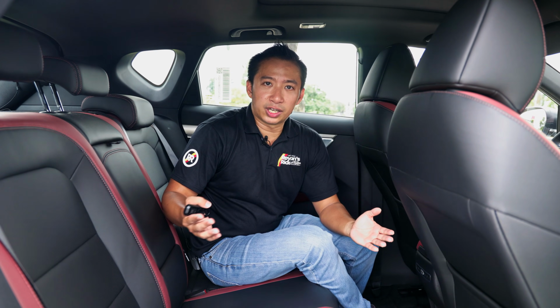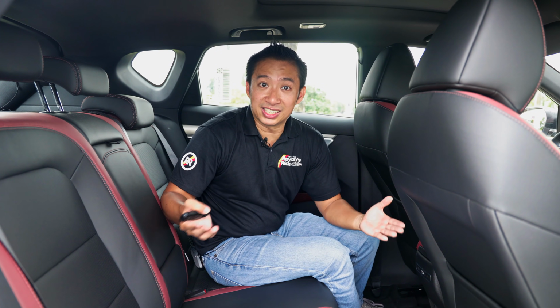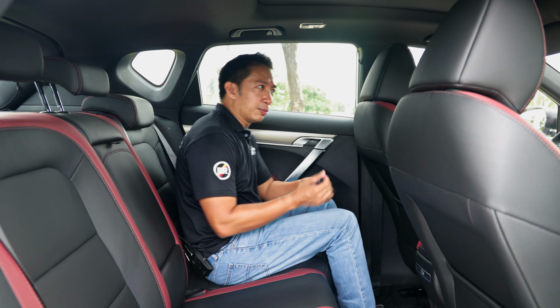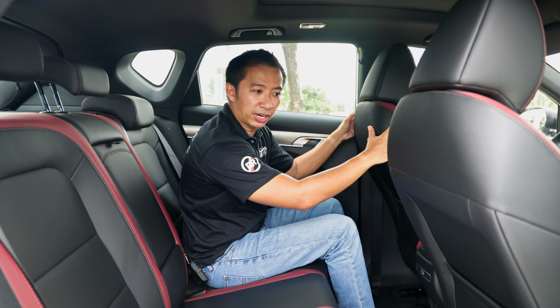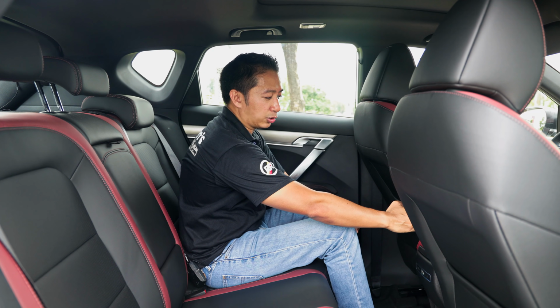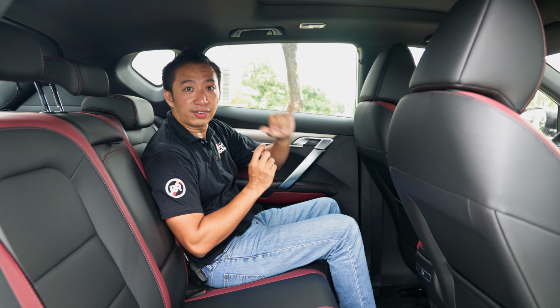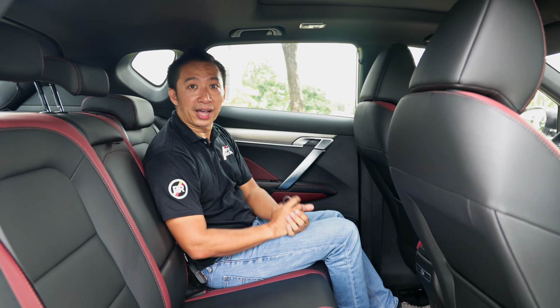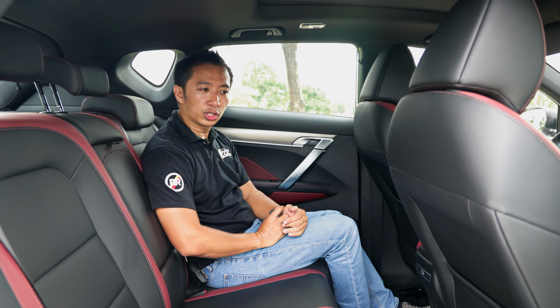The back seat of the Coolray Sport Limited is identical to the regular Coolray Sport, which means we don't really get too many amenities here at the back. However, when it comes to the size, it's still the same, guys. I'm 5'6", this is my driving position, and I've got a good 8 to 9 inches of knee room here, and still a good 4 to 5 inches of headroom despite having a panoramic sunroof there. So the space is pretty decent for a subcompact crossover.